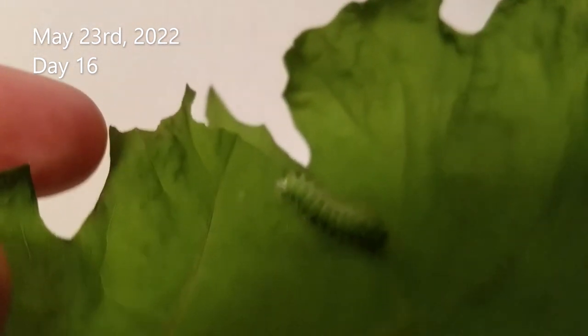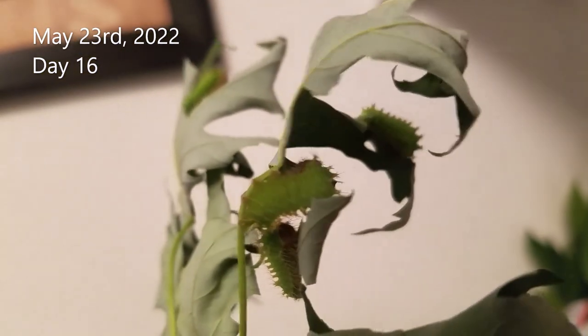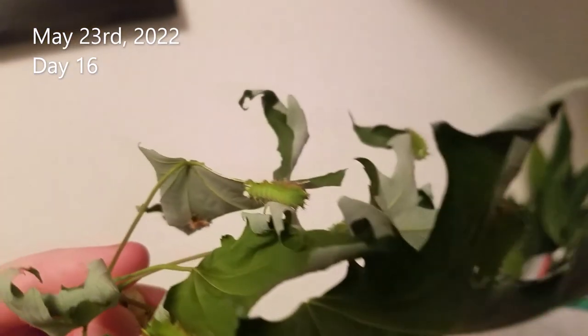They're getting their quills in, as you can see, their little sharp pokey hairs. And then on here, we have some of the age ones mixed, where you really can see those pokey hairs on that one there. But these are the ones that eat on the maple.